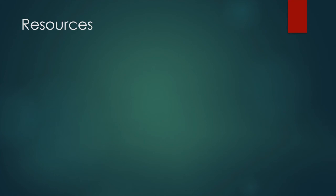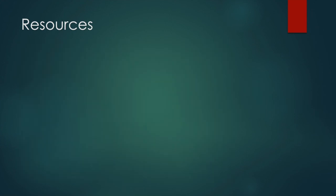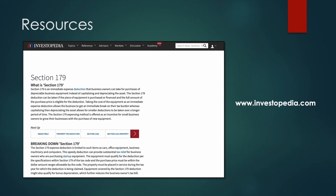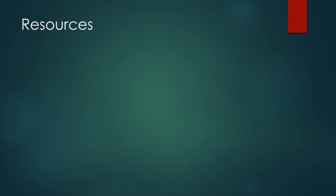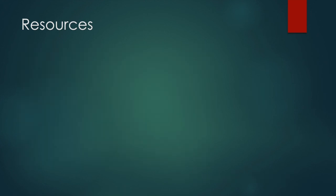There are 3 terrific resources for additional information and guidance. The first is section179.org. This is the place to start for all of your information about Section 179. Next is Investopedia, a terrific all-around resource for businesses. Third and last is the IRS itself for the specific technical documentation on Section 179, in particular Publication 946. Click pause for a moment and note the URL at the bottom. So, that is a look at resources for more details on Section 179.